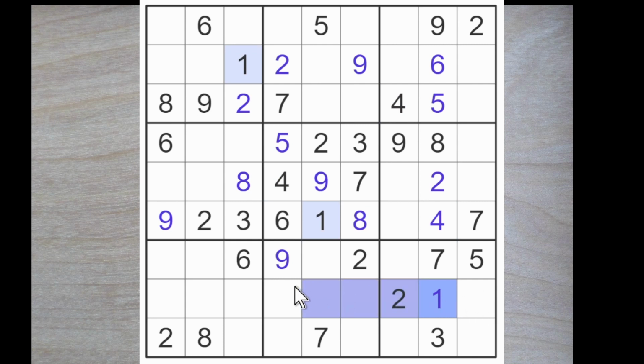We immediately scan across here and we see this 1 blocking down. So now we know that one of these squares must be a 1. We also have a 1 here. So 1s are blocking across. It's now clear that one of these two must be a 1, and we don't have to examine that any further.